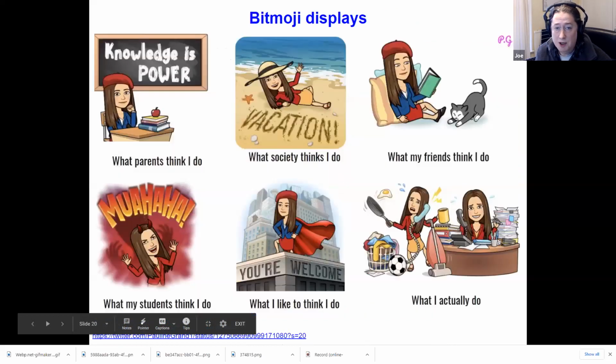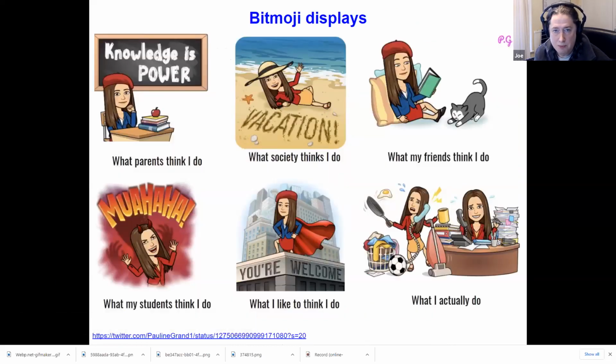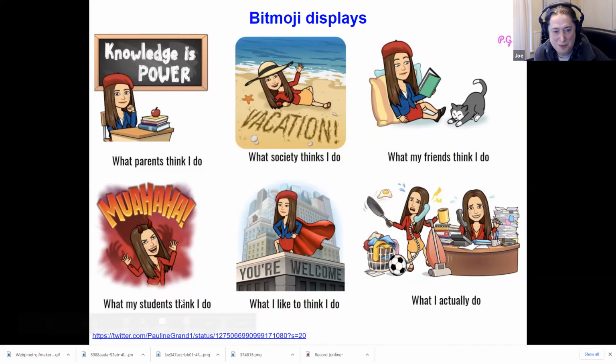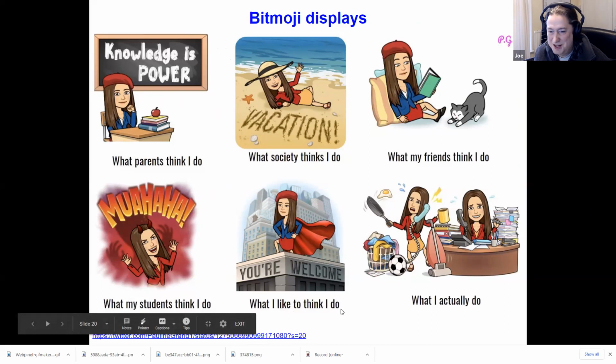Okay. Another idea is to use Bitmoji displays. So this is from Pauline Grand 1. This is supposed to be what people think about teachers. So what parents think I do, what society thinks I do, what my friends think I do, what my students think I do, what I like to think I do, what I actually do. I'm sure everyone can resonate with this as well.